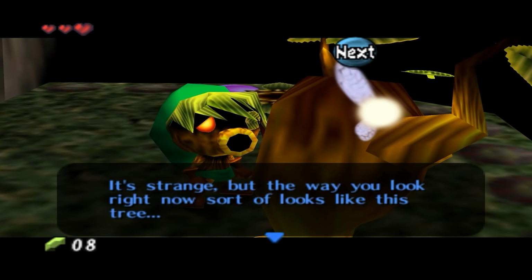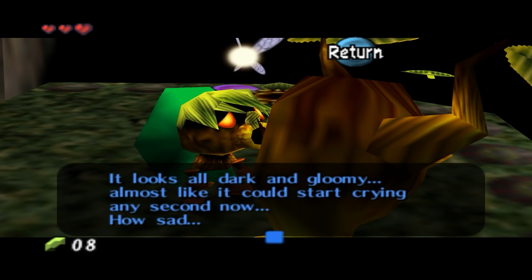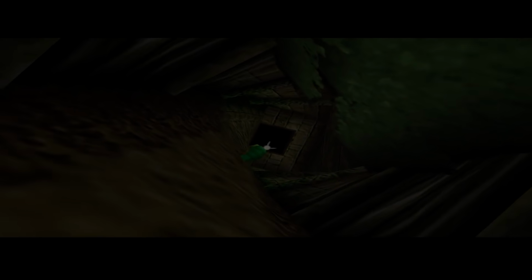Do you remember the Happy Mask salesman from both Ocarina of Time and Majora's Mask? Happiness for Sale is a story that tells of an encounter that a young boy had with the salesman when he'd first moved to his town. The boy encountered him one day as he was walking through town.